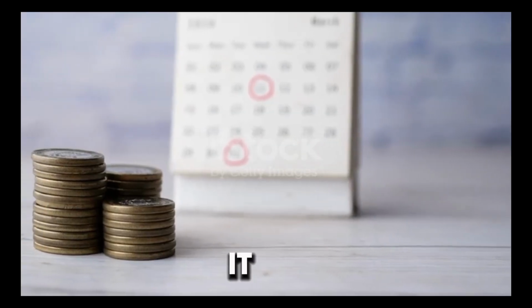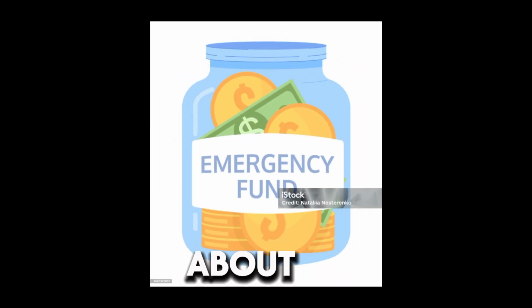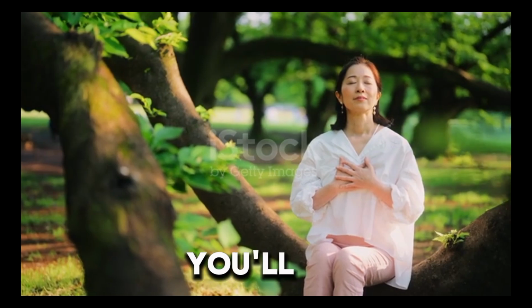1 month saved? Amazing. 3 months? You're crushing it. 6 months? You're unstoppable. An emergency fund isn't just about money, it's about peace of mind. Start today, and you'll thank yourself later.